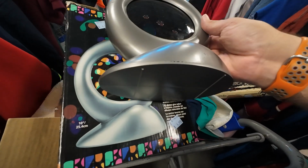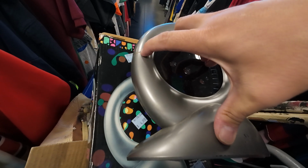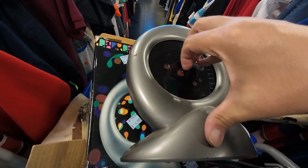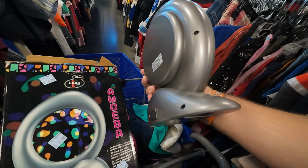A little bit of a disappointment. Got some scuffs and scratches right here. Some kind of spot right here. Some Goo Gone might take care of that. But the bigger issue is that it's actually missing the plug.